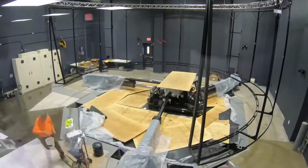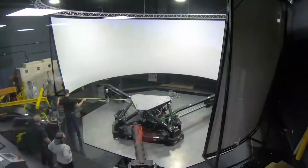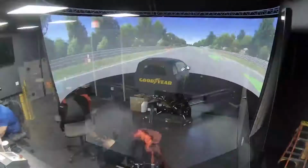We expect a reduction in the number of physical prototypes that will more than offset the substantial objective data collected during the virtual maneuvers and the complex detail of the tire and vehicle models.